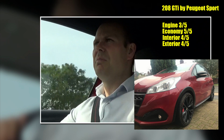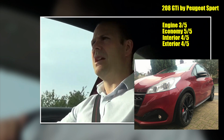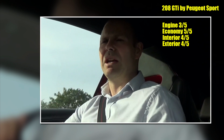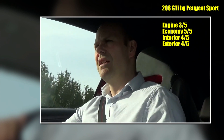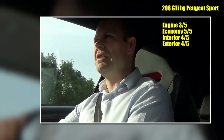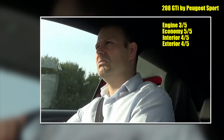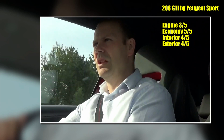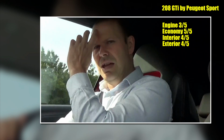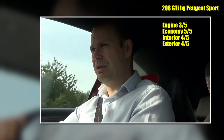Yeah, it's nice. It's got the 18-inch Peugeot Sport alloys, Brembo brakes, big brakes. You can see them through the wheels, so that really sets off its sporty credentials. The rest of it's similar to the GTI. You've got the spoiler, I would say alloy spoiler, nice exhaust. It's slightly different to the standard GTI in that it's got twin round exhaust at the back.